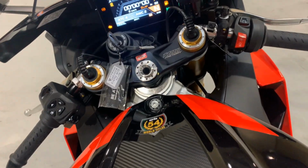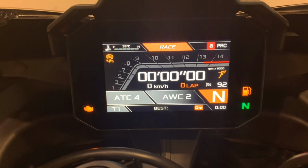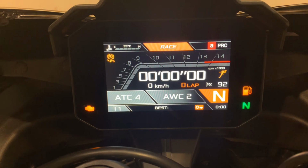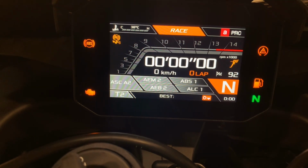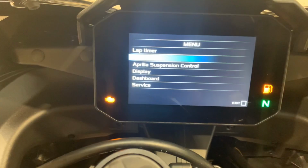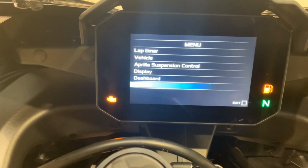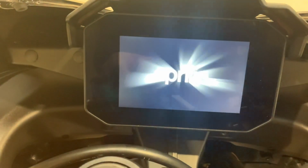It comes with electronic Öhlins fork tops, a larger 5-inch coloured dash, which is brighter and easier to read than before. Now, the TFT colour screen dash offers you traction, slide, wheelie, and new engine braking control, which are all adjustable. Same as the ABS function. It comes with 6 riding modes to choose from. 3 for the road and 3 for the track, including 2 customizable settings.